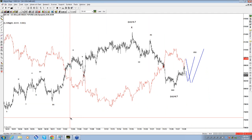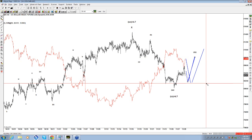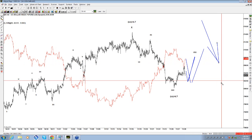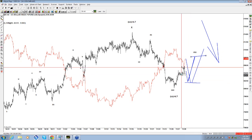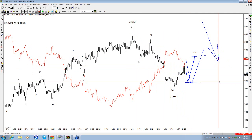Now, got a question? Idea one, the price is going to do a B wave and a C wave higher. That's idea one. Now, because the 1 hour trend is lower, you don't take this long. It's very risky, because this one does not invalidate the 1 hour trend.